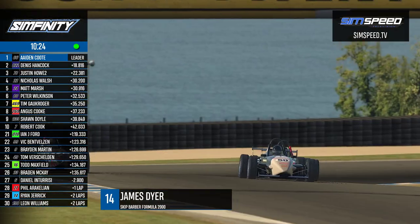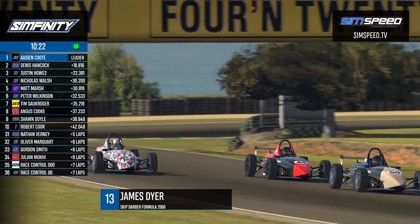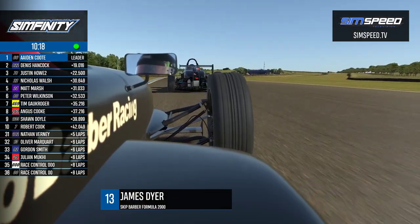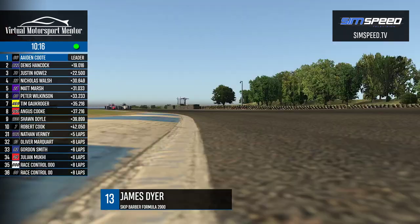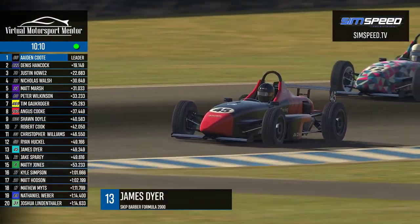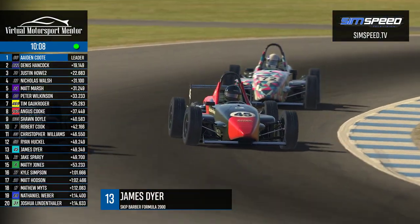Jake Sperry's missing a rear wing there. Why? This is the question. I can only assume he's going for the low drag setup, but I am questioning its efficacy.